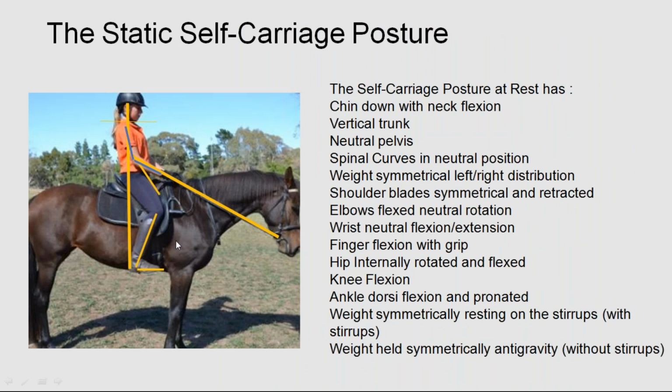Now this is not new information to any of you. We've got that line from the ear, shoulder, hip through to the heel. So that's an upright symmetry between the trunk and the abdominals. The pelvis in neutral, the chin's down, her shoulders in flexion, her elbows in flexion, her hands are in flexion with a grip. So we've got a triple flexion here. Pelvis is neutral, seat bones are equal, or they should be. We've got flexion, flexion, and flexion.